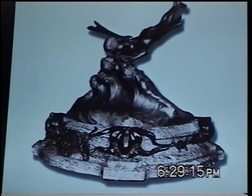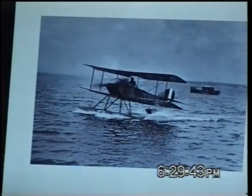Okay, one of the stipulations of the race was that if any nation won this race 3 times within a period of 5 years, then they would get to keep the trophy. It would be retired, and that would be the end of the Schneider races. And so the first year this was held was 1913, and it was won by a Frenchman at a speed, now hold your breath, for this race of 45 miles an hour in an airplane. How could something stay aloft at 45 miles an hour?